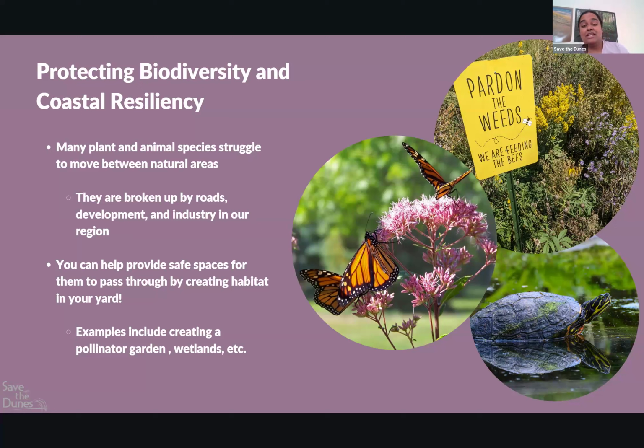The way that we ask people to help with this is to consider making some safe spaces in your backyards, to create your own habitat for these species to thrive, with pockets where they can find these essential things such as food, water, what have you. A great example for people who live in Northwest Indiana is to consider creating a pollinator garden, or creating your own wetlands, your own ponds in your backyard. A lot of these species, such as monarchs, pictured here, or our turtles, need these areas to not only survive, but also breed and have their young, and have a safe place for them to feel protected. If we don't have these places, our species are really going to be in peril. So this is something that we really do want to encourage.